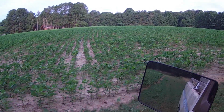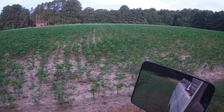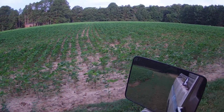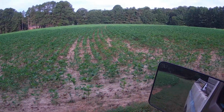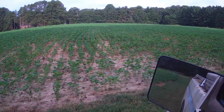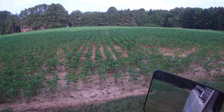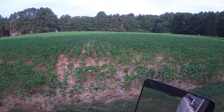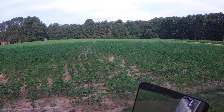There's that location that was just a wrapped up thicket of water hemp, and catching that mess young and early knocked it out. I don't see any of it coming back. And then we get into the red dirt here, and you see the beans get a nice green color on them. This soil is right.